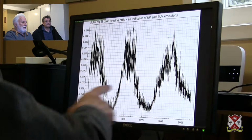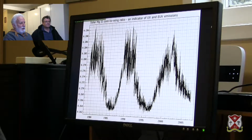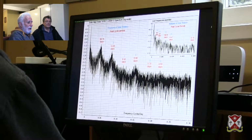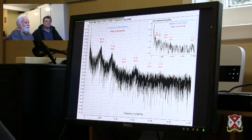So we can see that there are some shorter cycles going on in here as well as the main 11-year cycle. So we perform a cycles analysis using our CATS program. That's the program that you developed, isn't it? Yeah, it was expanded for CRI.